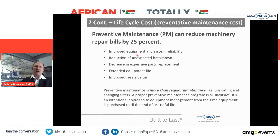You have improved equipment and system reliability. The machinery will run every day because you're doing preventative maintenance. Reduction in unexpected breakdowns, because you already know what the machine's going to do tomorrow, because you've already planned for these aspects. You know that bearings are getting close to the end of their life. You're changing them before they fail. Decreasing expensive part replacement. So, for example, changing your oil and changing your bearings can save a machine from damaging the bushing inside of it, for example.